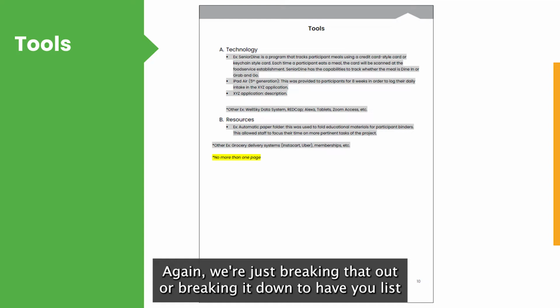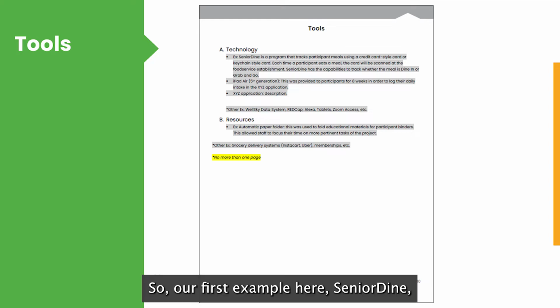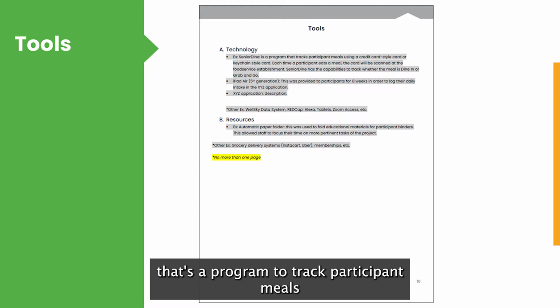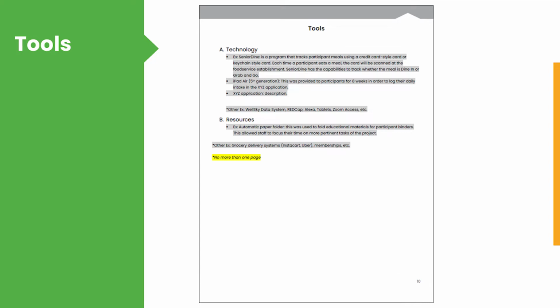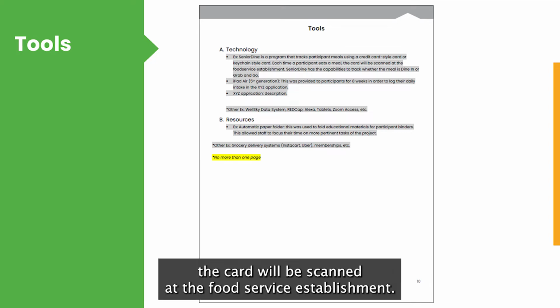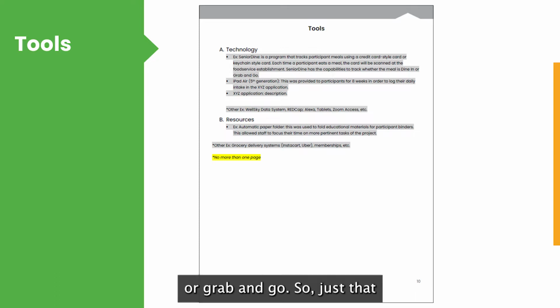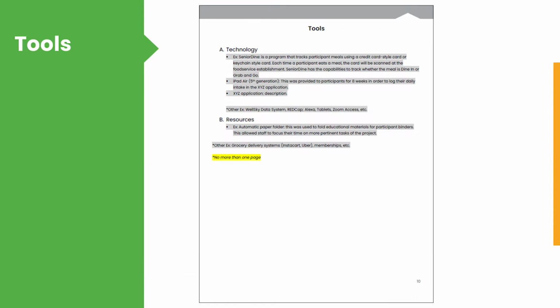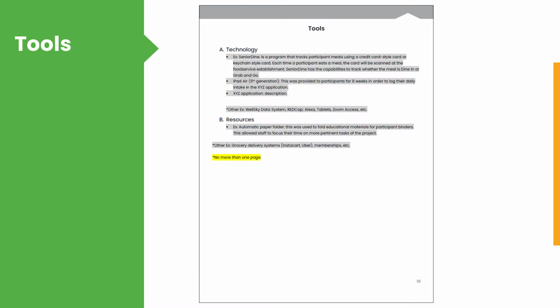Again, we're just breaking that down to have you list what piece of technology that was, and then the description of it. So our first example here, Senior Dine. That's a program to track participant meals using a credit card style keychain. Each time a participant eats a meal, the card will be scanned at the food service establishment. Senior Dine has the capability to track whether the meal is dine-in or grab-and-go. So just that little blurb of what the description is of the product that you used.